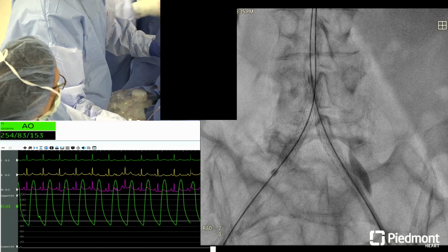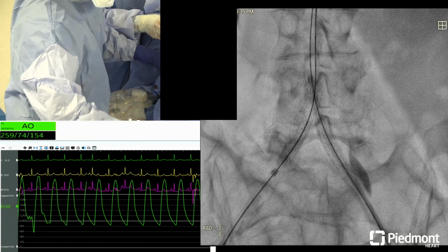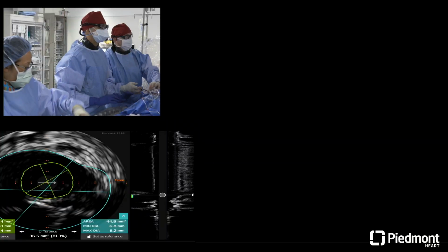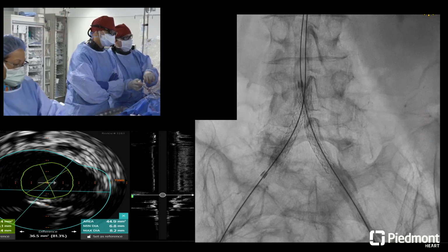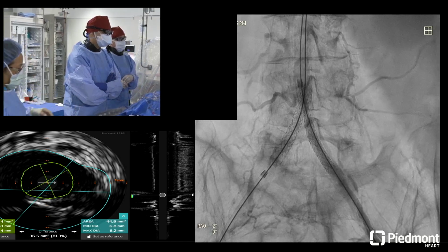I know when we're teaching the fellows, they always use the 7 French because of this exact reason. You want to be able to visualize and see exactly what's going on. You ready? Picture. Go ahead. All right, yeah, that's just outflow issues. I'm still okay with tacking up the outflow there, yeah. But I think we're definitely doing better.